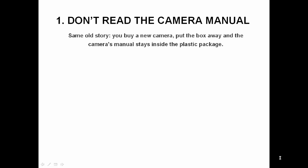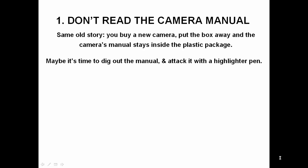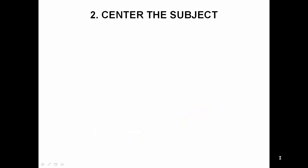The first item, don't read the camera manual. Same old story. You buy a new camera, put the box away, and the camera manual stays inside the plastic package. Maybe it's time to dig out the manual and attack it with a highlighter pen.